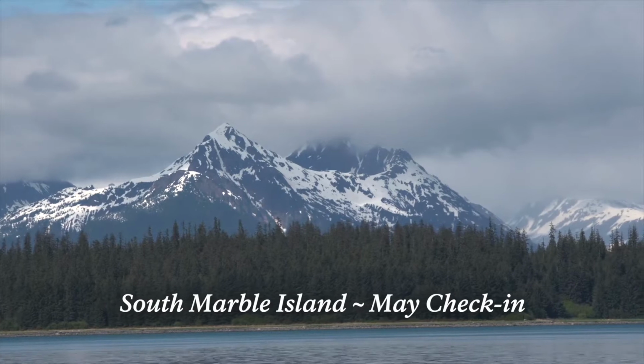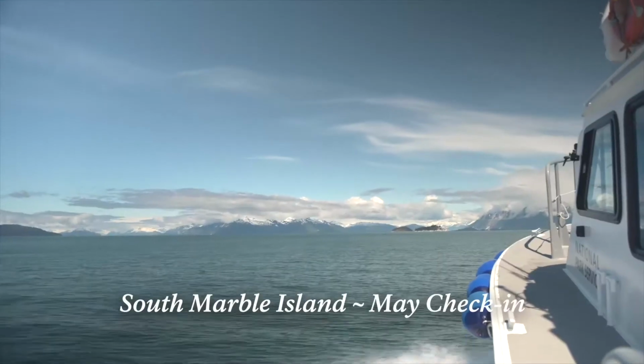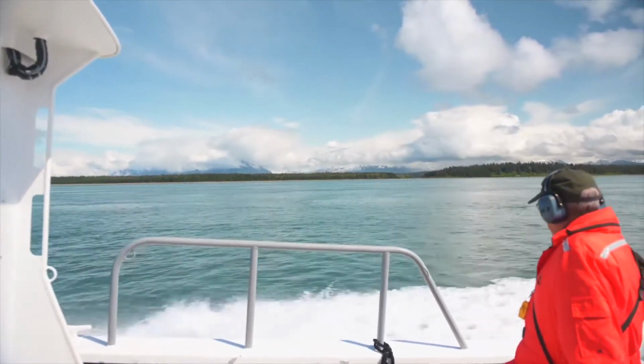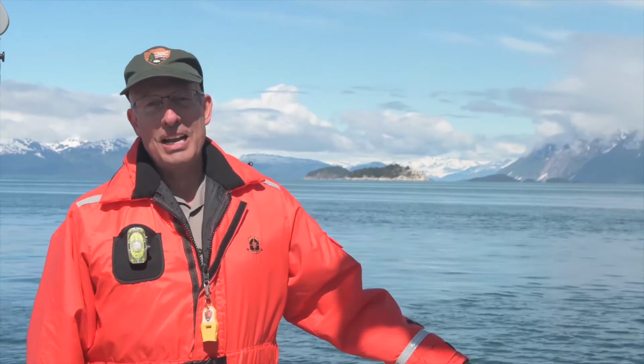A park ranger wearing a green ball cap and orange float coat speaks to the camera. Good afternoon, virtual visitors. This is Ranger Steve coming to you live from Glacier Bay National Park. We are on one of the park vessels named the Ciroc, and in the background we have our destination. Ranger Steve gestures behind him with his thumb.